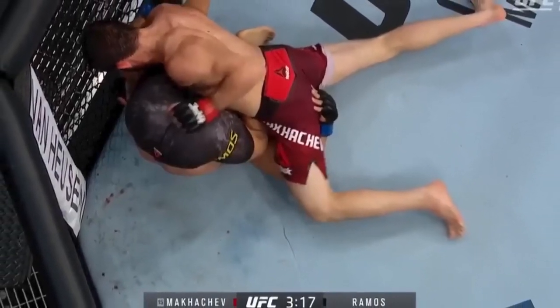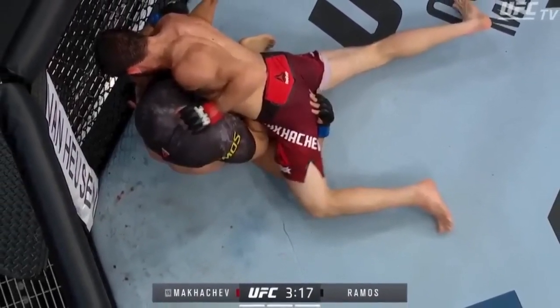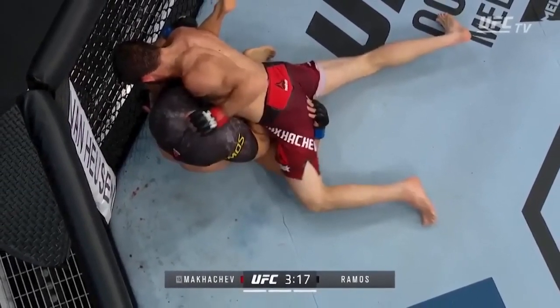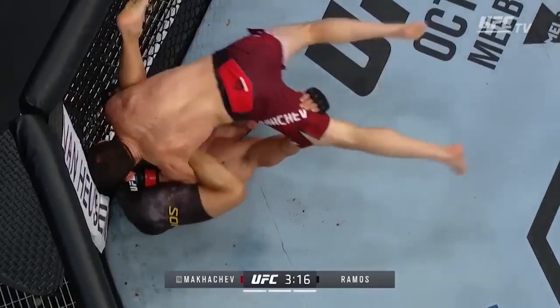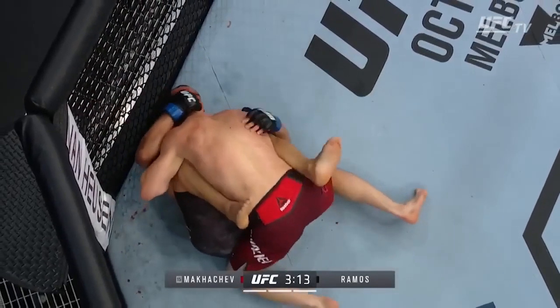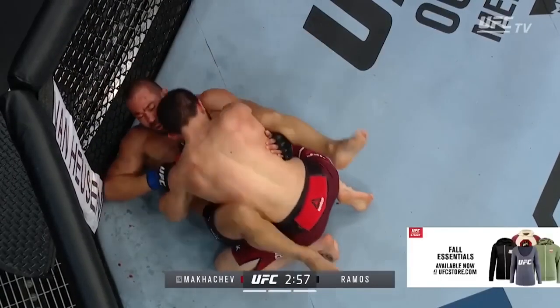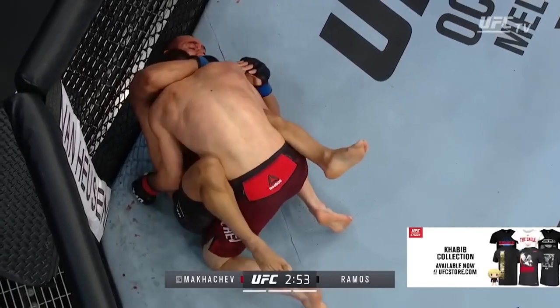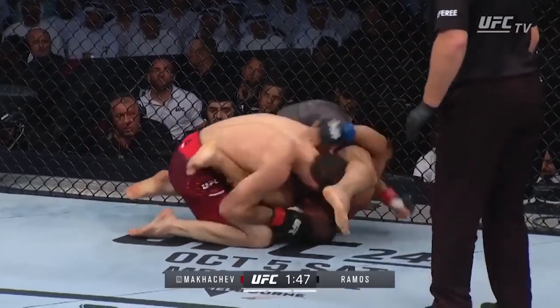Islam uses that passive leverage that's so key to the system in order to deny the escape, reversal, or sub that Ramos could pair with this attack. Ramos tries to escape out the back, and Islam resets position to further leverage his weight to deny the escape again. Ramos spends the remainder of the third locking in the arm, rotating, and attacking the armbar or triangle choke, but Islam stops it dead on arrival every single time.